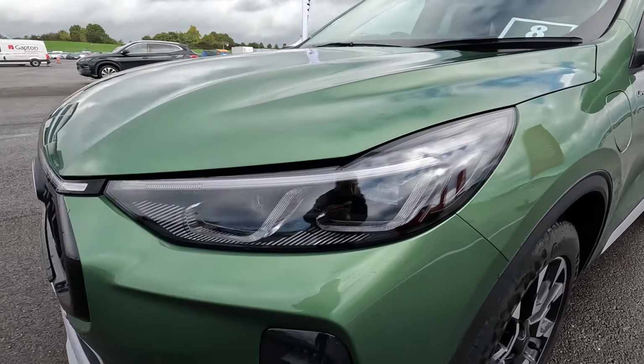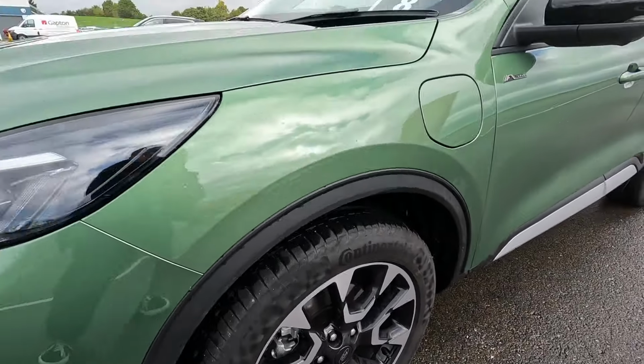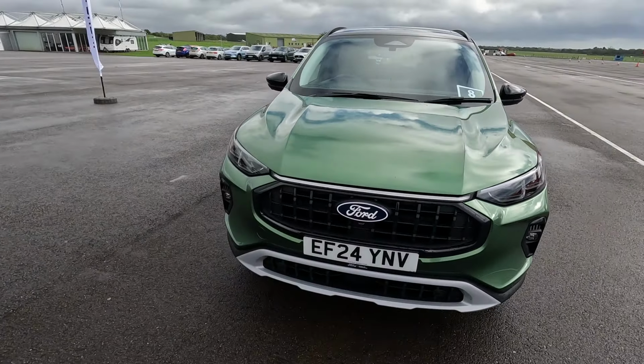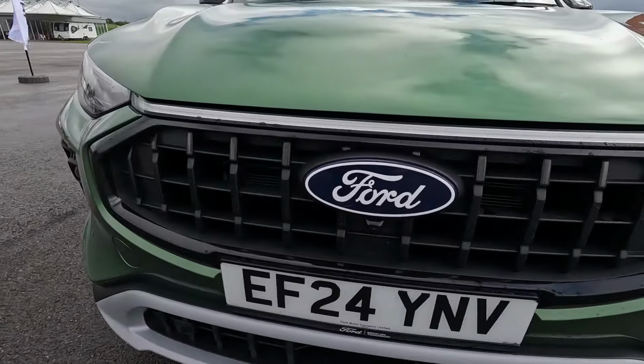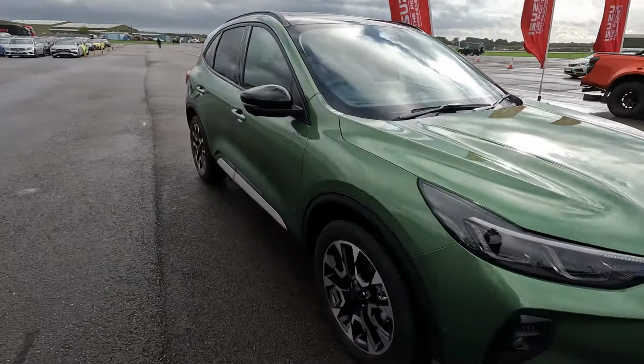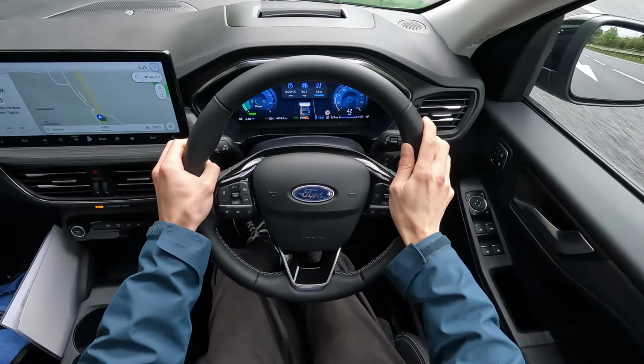So it's not a huge amount, but actually for a car this size, it's good. I'm at SMMT today, by the way, so this is a Ford UK press car, hence why you saw a Lotus go past there. It feels very, very smooth.